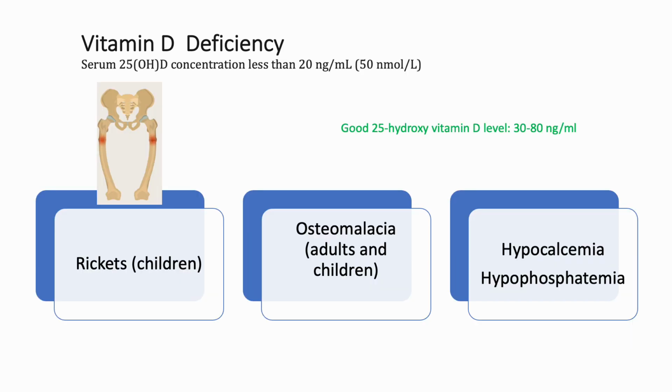Fortunately, we can easily determine if a person has vitamin D deficiency by doing a blood test. So we order 25-hydroxy vitamin D, and if the level is less than 20 nanogram per ml, then you have vitamin D deficiency. Actually, I would like to see the level 30 and above, but 20 is the bare minimum.